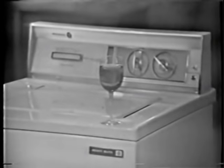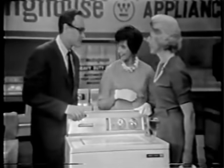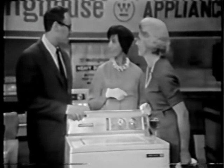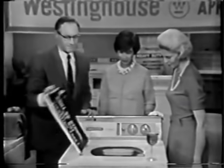This is the one. See? There's the water goblet he used. Oh, this is a Westinghouse washer. Right. It's their new top loader. Hello again. I brought a friend this time. Heavy duty. Heavy duty 15. Why the water goblet? I'll show you. Let's set it at spin.